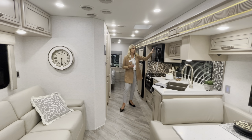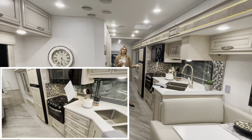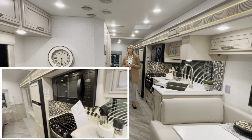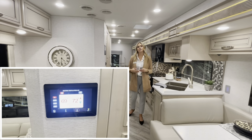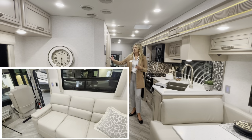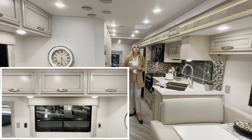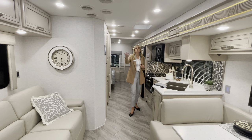Moving forward, you're going to have your Whirlpool microwave up here. You're also going to have a 3-burner cooktop standard. And across from that is going to be your 10-inch monitor. What this monitor does is it allows you to control your lighting features, your AGS, which is automatic gen start. You can also get in here and control your HVAC. So if you want to manipulate how the galley feels versus your bedroom, you can set those temperatures differently.